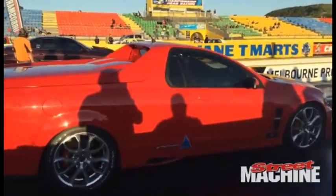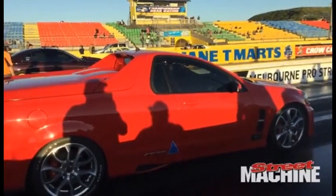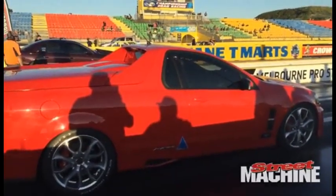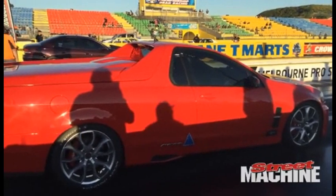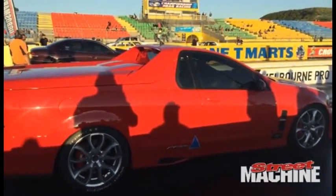Sorry about the shadow on the car. I'm kind of locked into where I have to stand, but I'll shuffle across a little bit. Standing here with my pizza box.